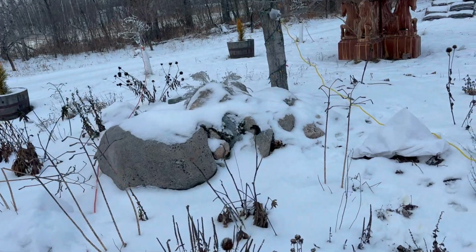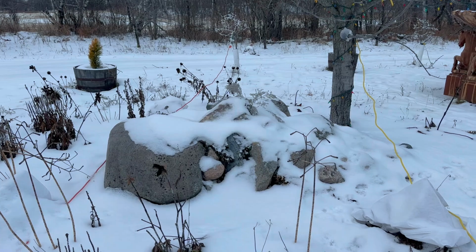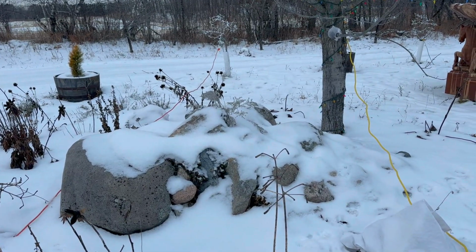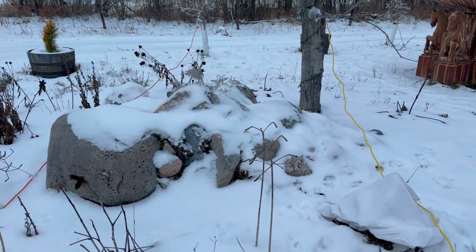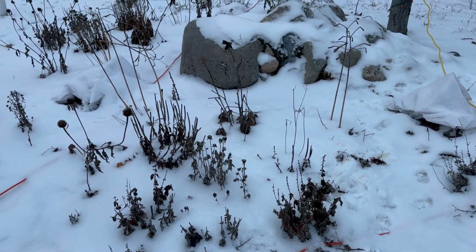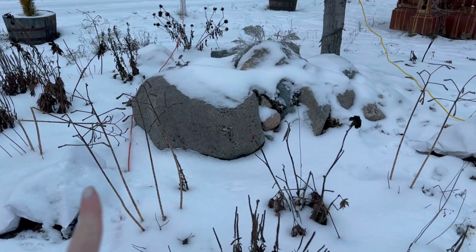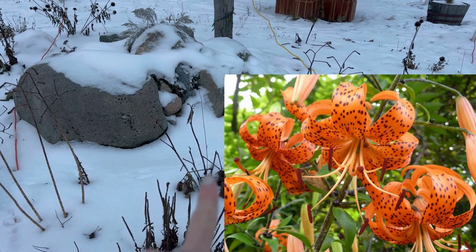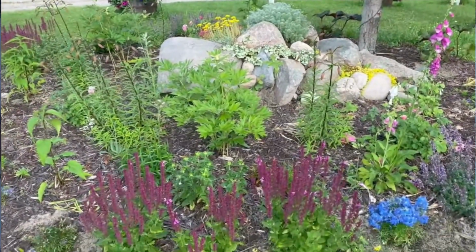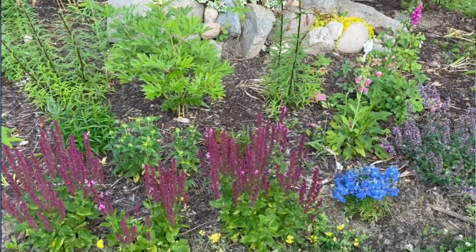Moving on to the rock garden here. I have this pile of rocks that I planted in with some lamium, some creeping phlox, just a bunch of different filler plants and ground cover plants. And then surrounding the rock garden, I have such beautiful plants. There's some leftover tiger lilies there. I have some Itoh Bartzella peonies, salvia, Cat's Pajamas nepeta. There's just a bunch of glorious plants.